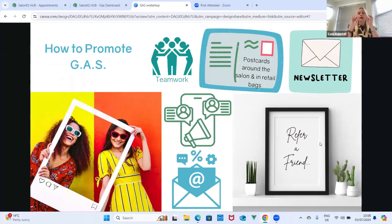We have had many, many salons using GAS right now, and they're generating fantastic revenue. If you're on our Instagram or Facebook, you may see some posts there. We have a couple of salons that have just hit the £1 million mark, so now they're in the £1 million club of generating all new clients through the guest attraction system.